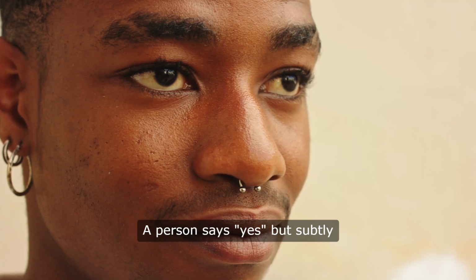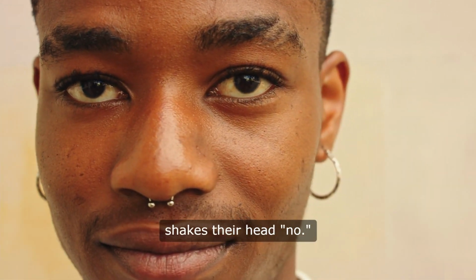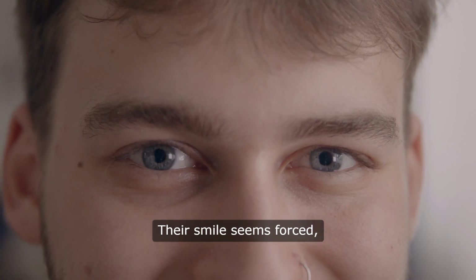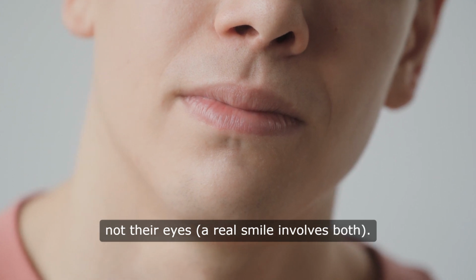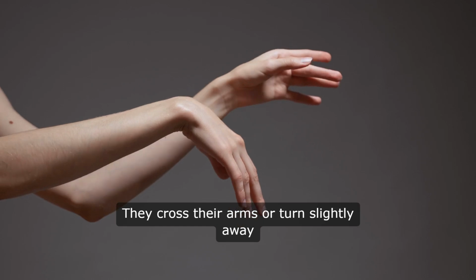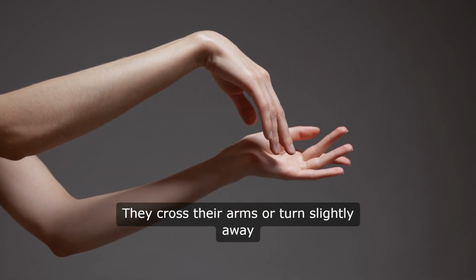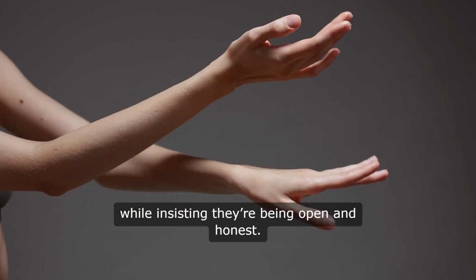For example, a person says yes, but subtly shakes their head no. Their smile seems forced, only reaching their mouth and not their eyes. A real smile involves both. They cross their arms or turn slightly away while insisting they're being open and honest.